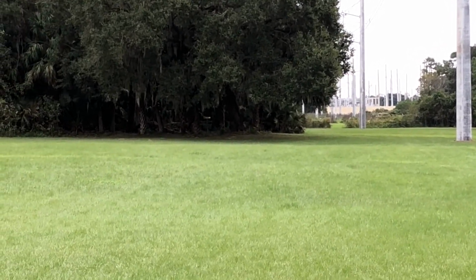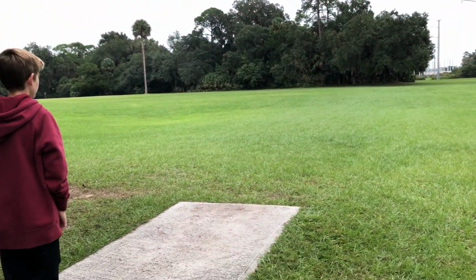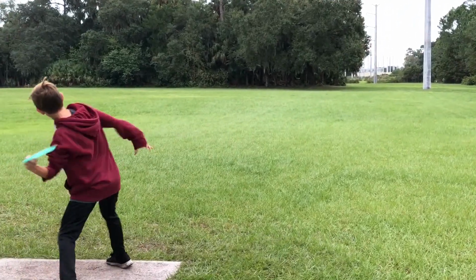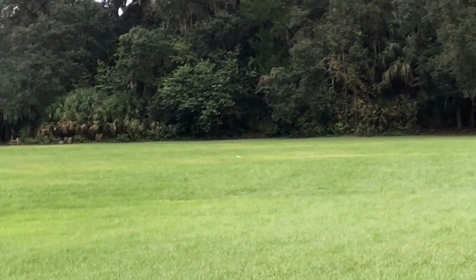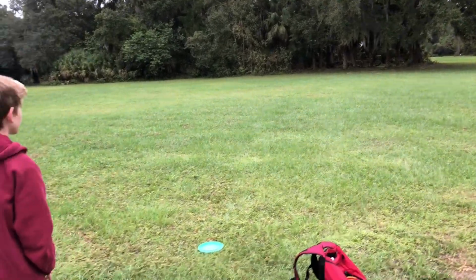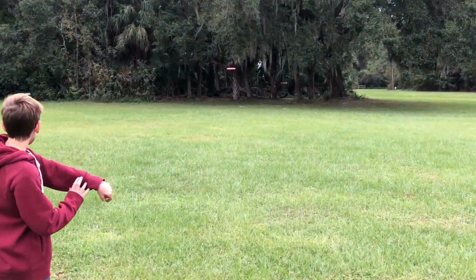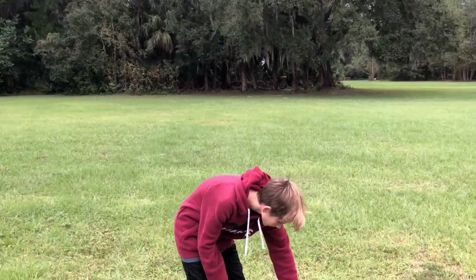Oh man. Just hitting something on the floor that stopped it. Connor going Thunderbird. And it was okay. I guess you can probably safe par from there. Oh yeah, he's definitely at that distance. He's going to be going mid-range though, which is interesting. But man, he can just throw lasers with that tree.